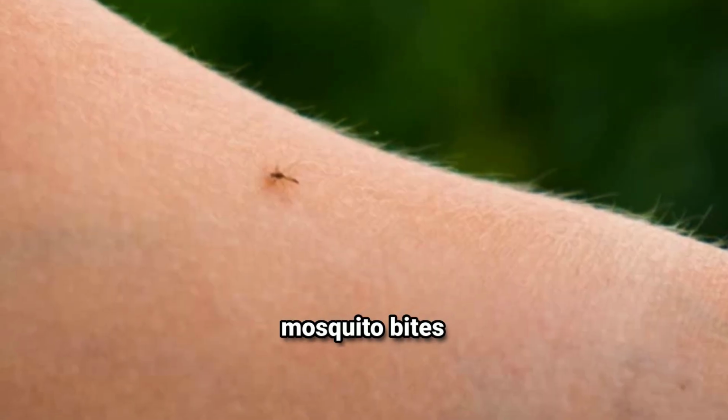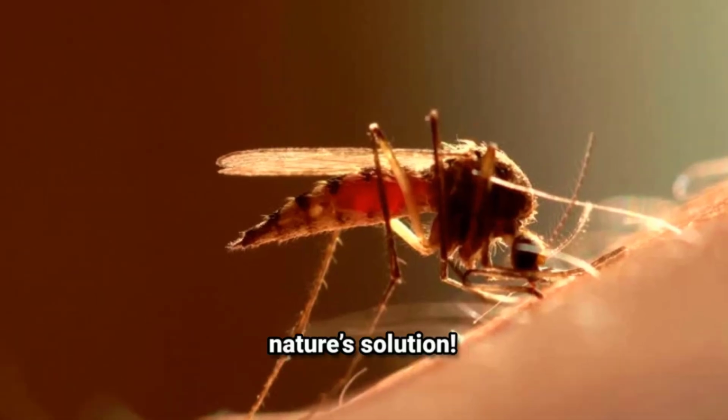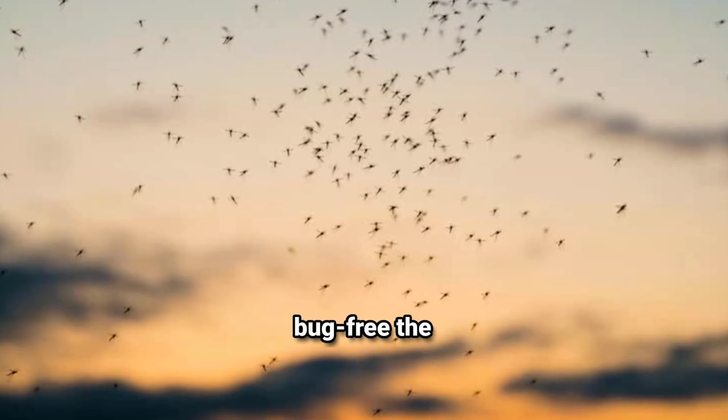Tired of itchy mosquito bites ruining your evenings? Say goodbye to chemical sprays and hello to nature's solution. Here are 5 mosquito repelling plants that actually work, keeping your home and garden bug-free the natural way.